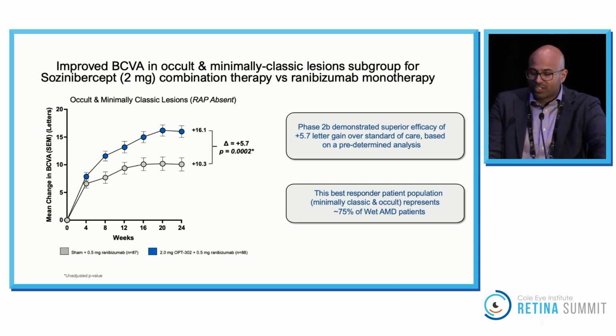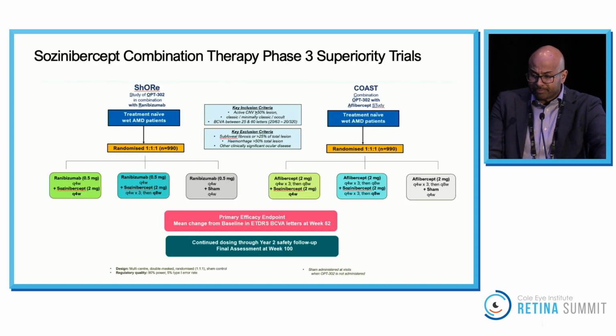And these types of patients represent about 75% of wet AMD patients, those patients with minimally classic and occult lesions. So next is the phase 3 trials, the SHORE and COAST trials. COAST is already completely enrolled. SHORE is almost there. These are treatment-naive wet AMD patients that will be randomized, or have been randomized, to either ranibizumab and OPT-302 or aflibercept and OPT-302, with OPT-302 dosed every 4 or 8 weeks. And so we look forward to seeing these results mid-2025.